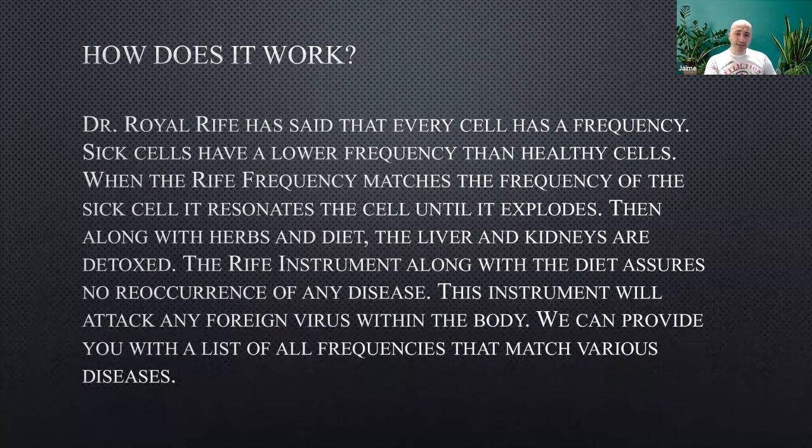This instrument will attack any foreign virus within the body, and we can provide you with the list of all these frequencies to match these diseases. Where, of course, with Spooky2, you have a huge list of ailments you can treat.